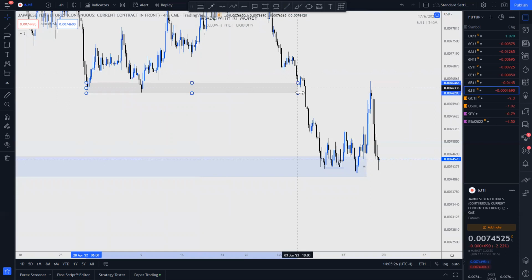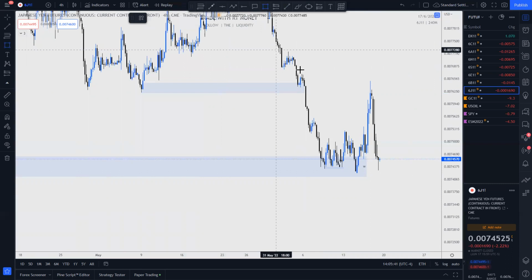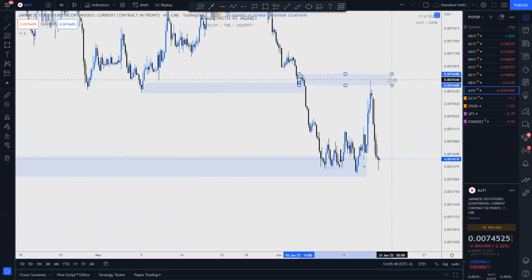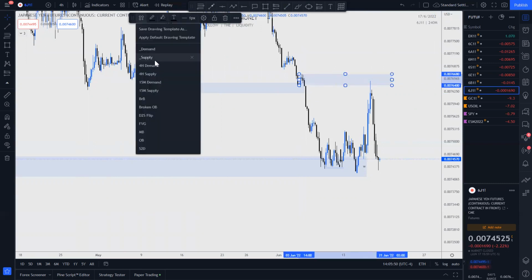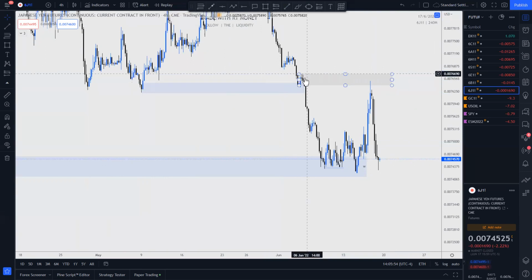This, my dear friends, is a demand to supply flip. I'm marking it for you. Just be patient. I'm going to put this here. Boom, that is supply. We got a nice flip. This is where the money's made. I'm trying to hook you people up.